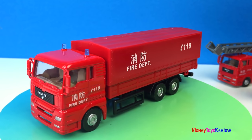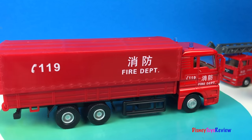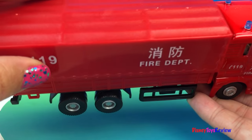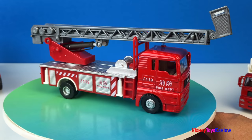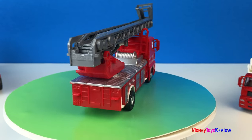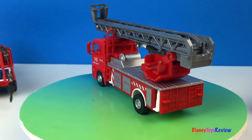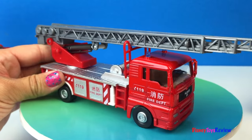This is a really great rescue semi-truck. It has a special surprise. We can actually open it and put things inside. That's really fun. Here's our first ladder rescue with a bucket. This ladder is really long.